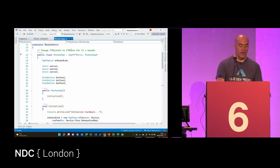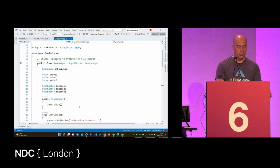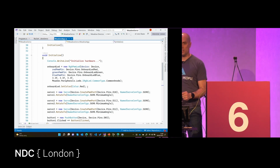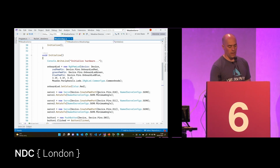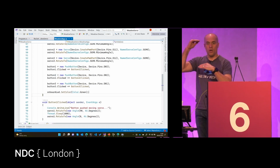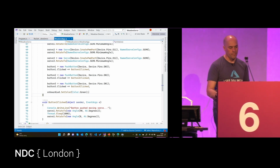It's good to go. And then out in the Meadow app, again, because I've got a V1 board, I've deleted V2 there. And then I've created 3 servos, the servos, 3 push buttons, 4 push buttons. And then in my initialize, I set the onboard color to red. I tend to do this in all my projects. And it's my way of knowing that I'm in the initialization method. So onboard LED's gone red, I'm initializing. And at the end of the initialization, I'll set it to green. So I know the board's initialized. And then later on, I'll use colors like blue and yellow and stuff like that.